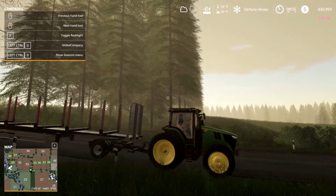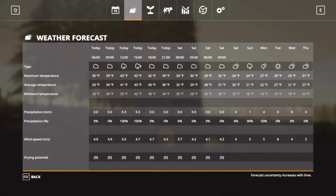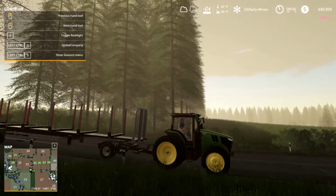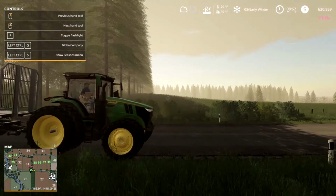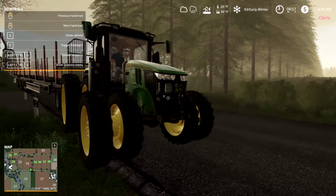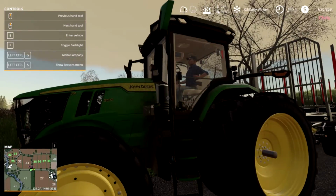There's actually snow. If I go here, that's today. Got Saturday, and then Sunday and Monday are supposed to be snow. The ground's getting cold, down to 39 degrees already. It's actually 29 degrees air temperature, so it's cold. Very cold.